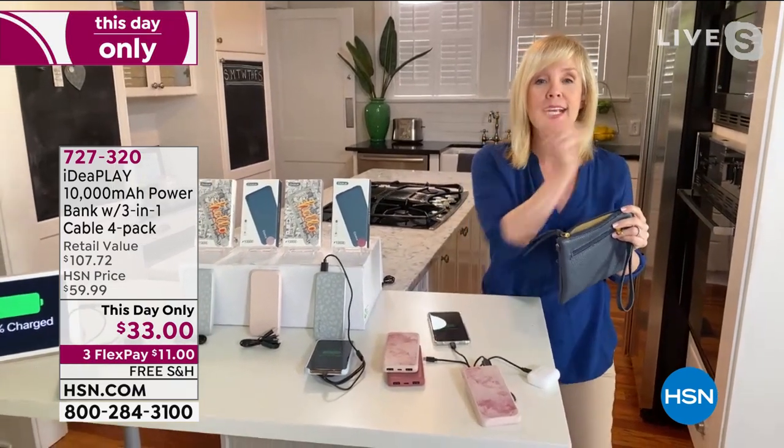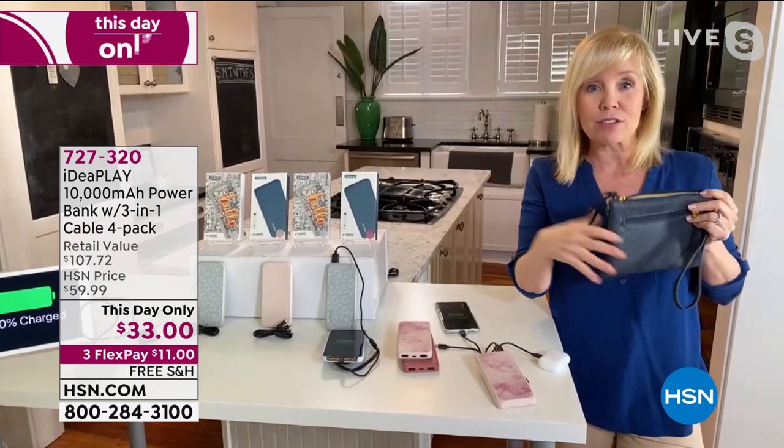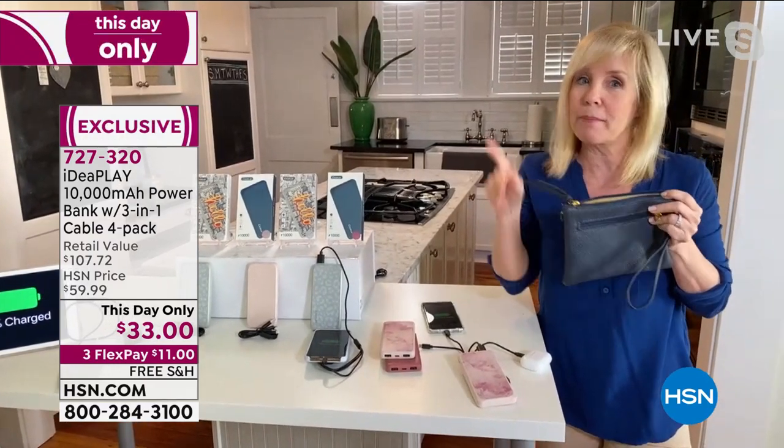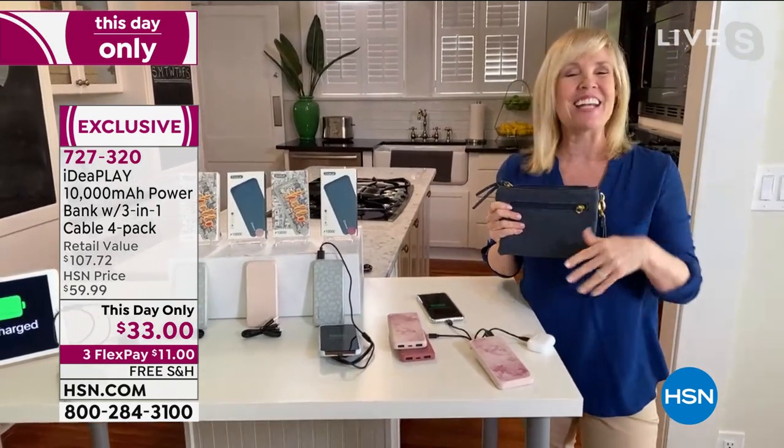Put one in your car. Take it if you go to the beach. My kids use them. In fact, Guy, when my kids leave the house, they want these because they want to be on their phone all the time. But I'm like, make sure you have a power bank on you so I can get in touch with you. It's brilliant. The greatest deal ever.